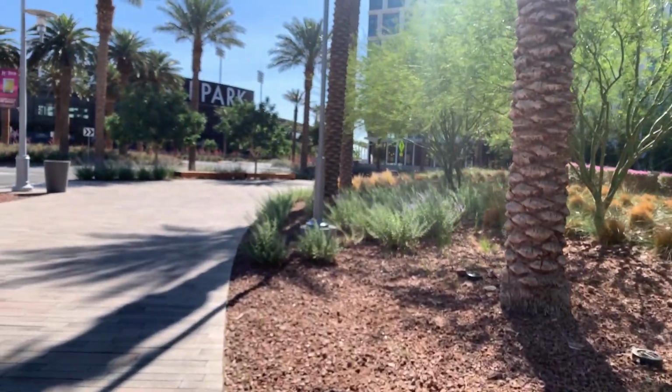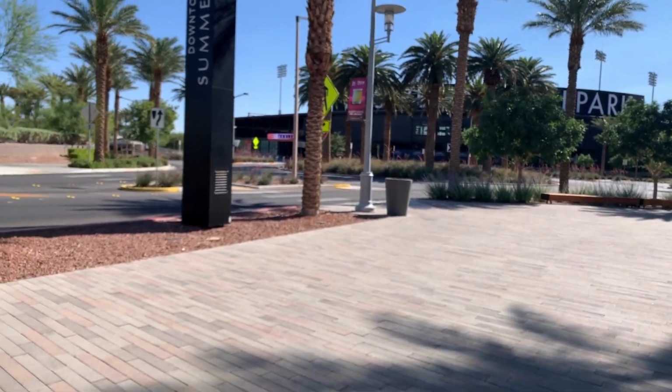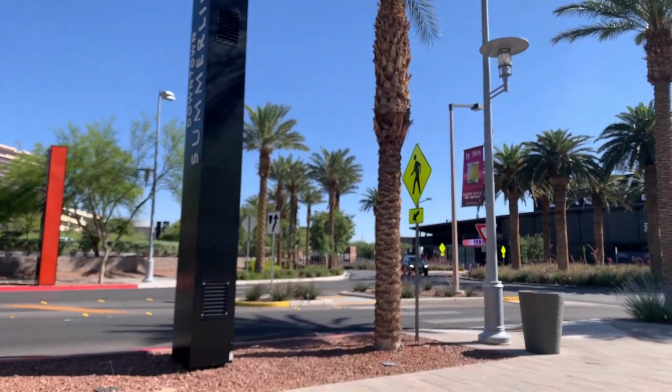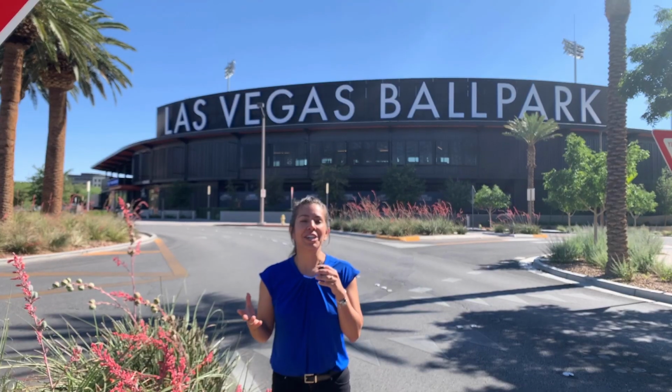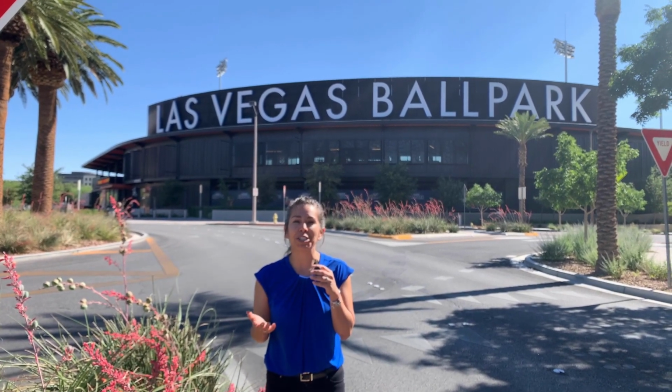There is such a short distance between downtown Summerlin and the ballpark, which makes it really convenient to bring out the family and have a lot of fun. Here, you could bring the family down, catch a ball game. They also have watch parties.